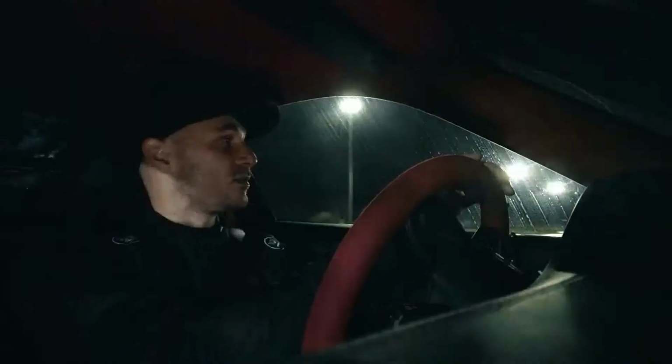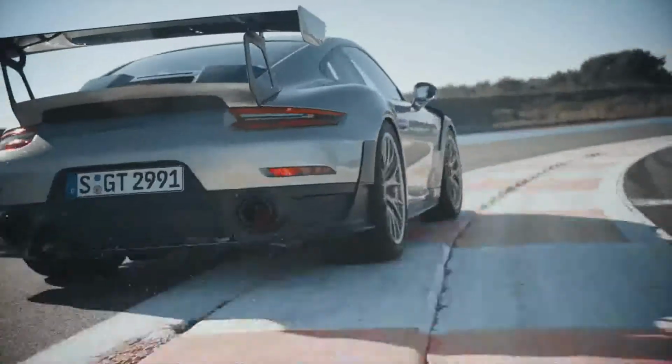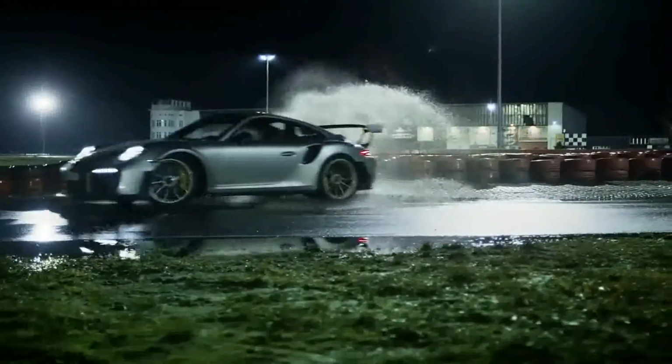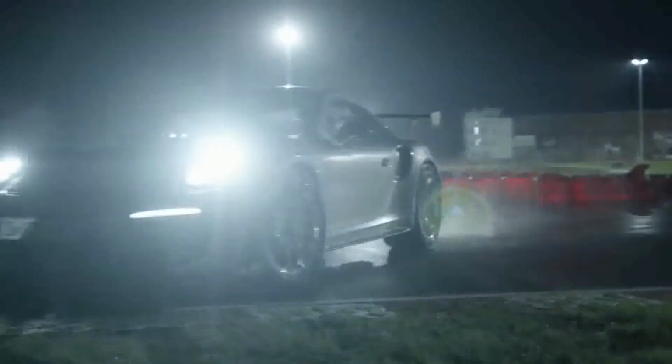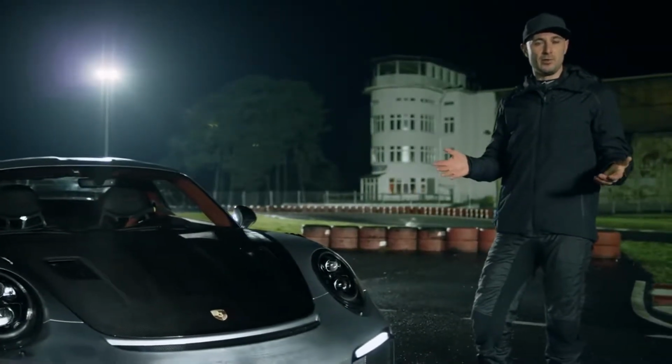The reason why we took titanium exhaust is the high melting point. So for sure, after a really fast hot lap, you're gonna see the exhaust glowing. In my opinion, there's no other sports car that could face the GT2 RS at the moment.